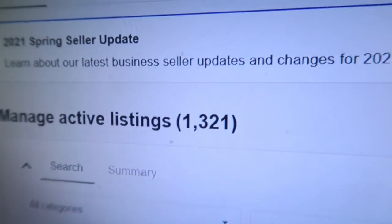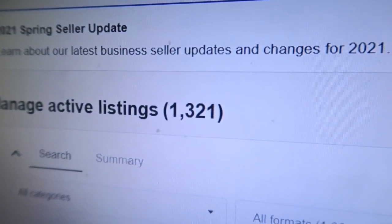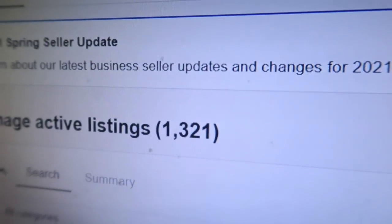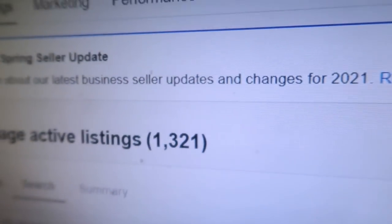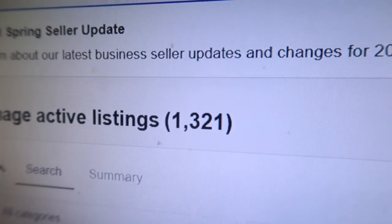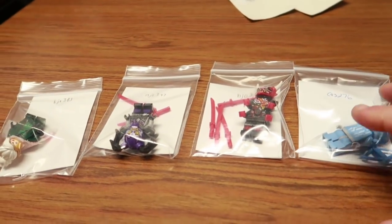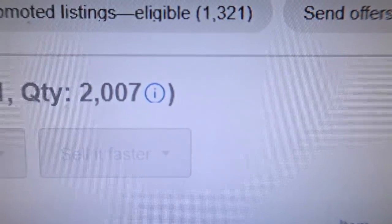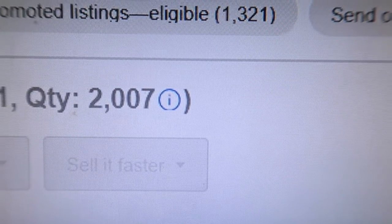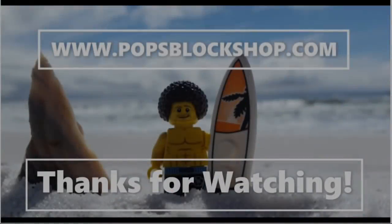Boom, over 1,300 again. I've talked about it before. It took me a long time to get back over 1,300 last year after the Black Friday sales and Christmas sales and stuff. So very good number, very promising. Yeah, so these ones are listed for sale. I just have to make the cards. I realized I didn't do them before I photographed, so I'm just going to make those real quick and put them away. First time I've ever hit a quantity of 2,000 on eBay too, so that is a record.